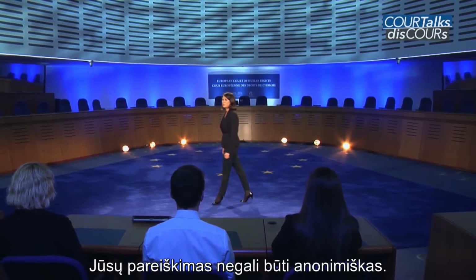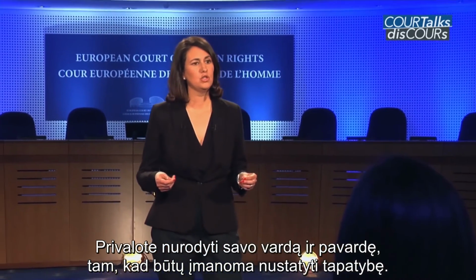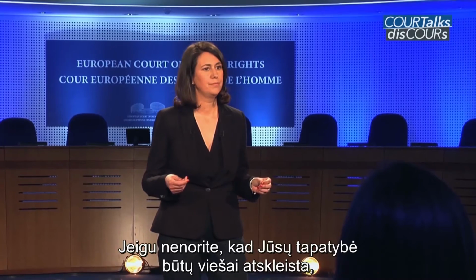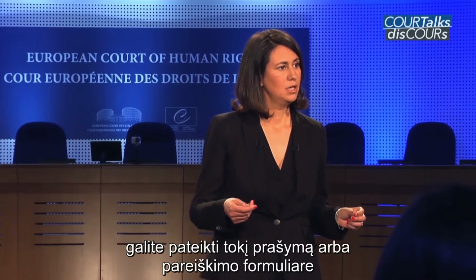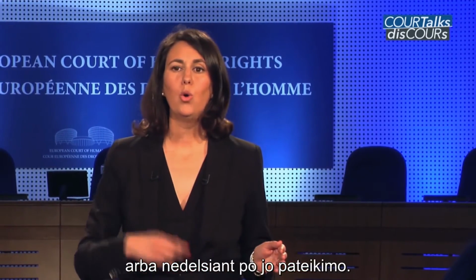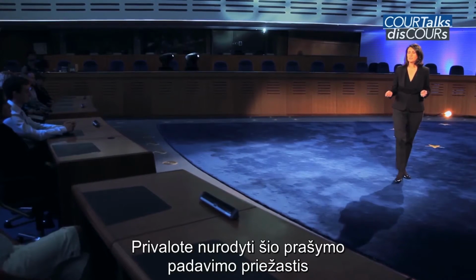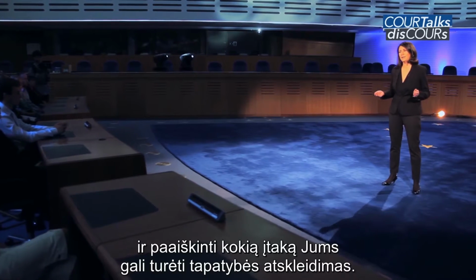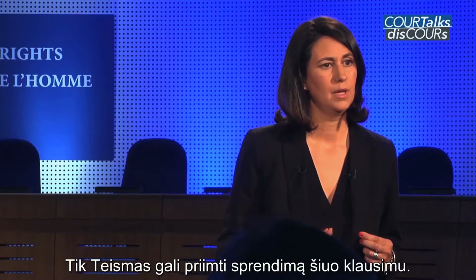Your application must not be anonymous. You must provide your name so that you can be identifiable. If you do not wish to disclose your identity to the public, you may make such a request either in the application form or as soon as possible afterwards. You must state the reasons for your request and explain how disclosure of your identity could affect you.